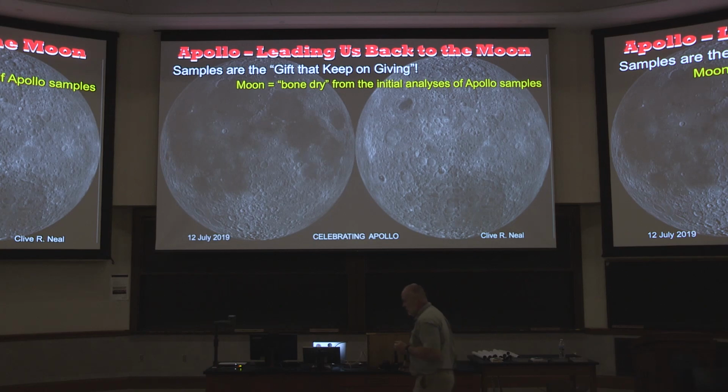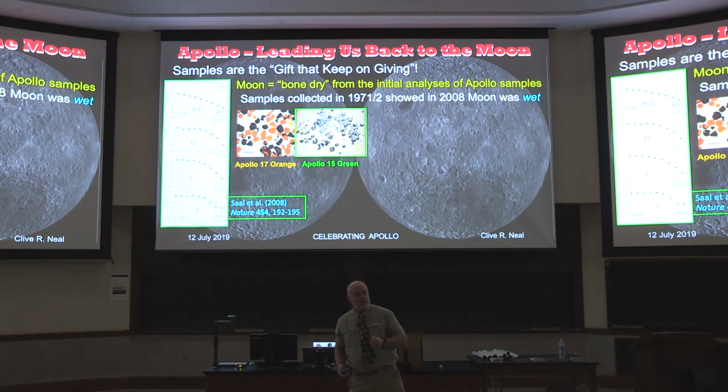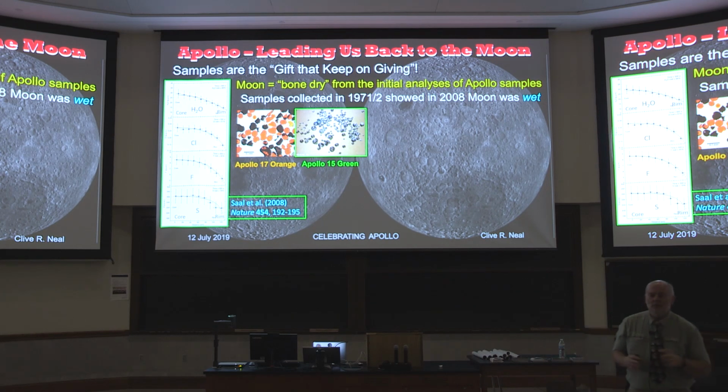Samples are the gift that keep on giving. The samples that were brought back in '71 by Apollo 15 and '72 by Apollo 17 were ignored, well, not really ignored, but they were dry. Until 2008, when we actually had the technology to analyze these very small samples.